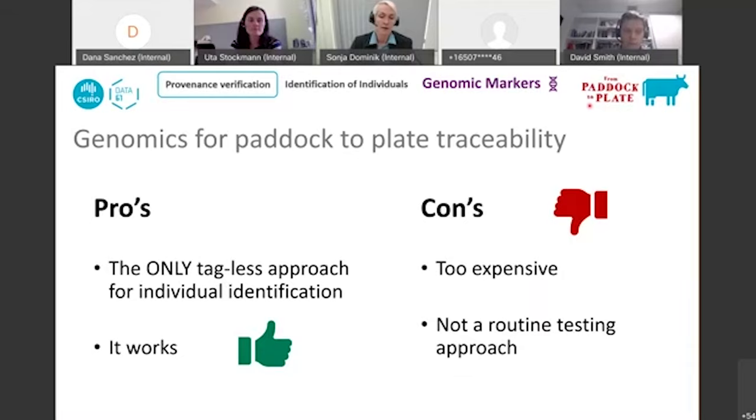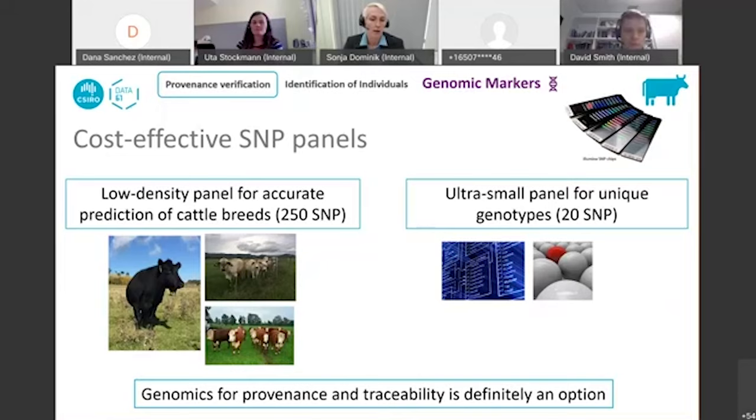So to start building a value proposition around the use of genomics, my colleague Tania Roberta and I explored the cost-effectiveness of panels of genetic markers and associated accuracy to support provenance claims and authenticity, assuming that the number of markers has a relationship with cost. So we investigated two questions. The first one is how many genetic markers, and we used SNP markers, are required to predict genomic breed composition.